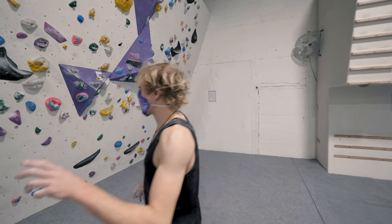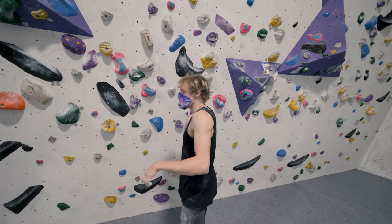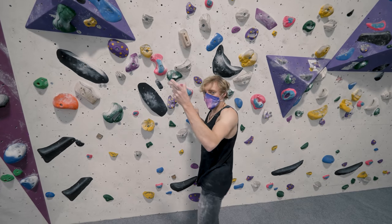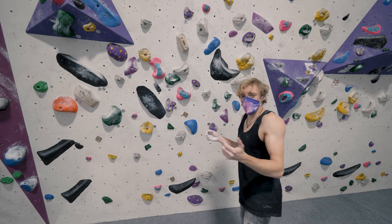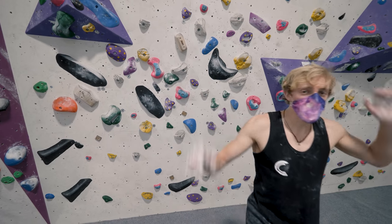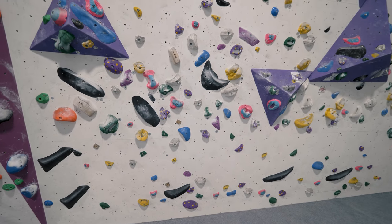Oh, we're gonna do one more project boulder. I think this one's a bit more accessible because it's fairly positive holds. They're not sharp either, which is quite nice. It's just basic, boom, boom, boom, all the way up. Just get to the top, yeah?